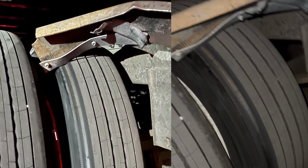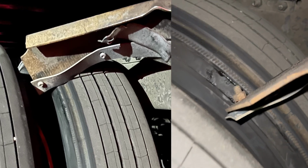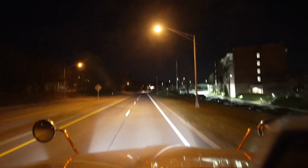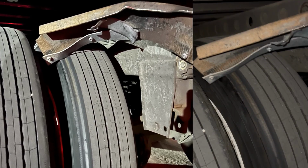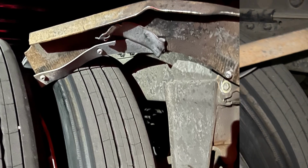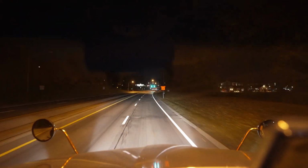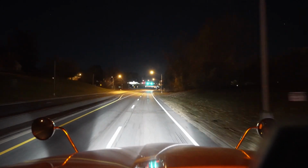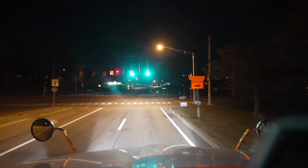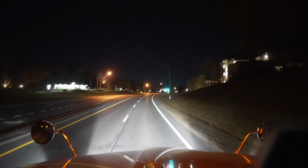And it kind of pisses me off because drivers shouldn't leave something like that for somebody else. As you can see in the picture, the mud flap bracket is all twisted up and on top of the tire. So I had to do something to get it off the tire so I could move the trailer. And these trailers, when they're loaded, are supposed to be ready to go with nothing wrong with them, because this is just-in-time freight, or JIT freight.